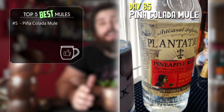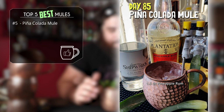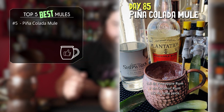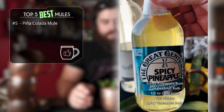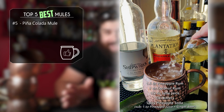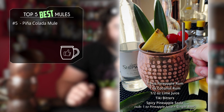So number 5 on that list is the Pina Colada Mule. So this is actually a creation of mine. I wanted to create a mule with some Pina Colada vibes. So on that one there, we used pineapple rum, we used a quality coconut rum, don't use Malibu. And a few other flavors, and then the kind of secret ingredient in that one is the Great Gentleman's spicy pineapple soda. If you can't get it, you can actually just use ginger beer and a little more pineapple juice, but that spicy pineapple soda is amazing.